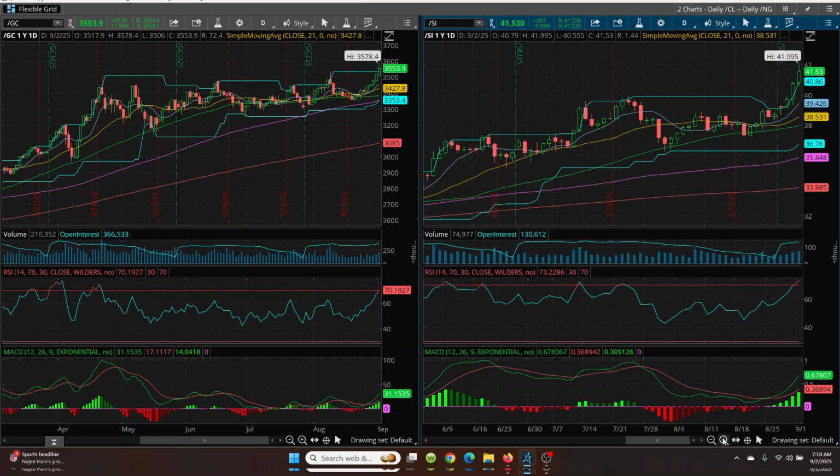Now, on the downside, okay, what we want to do here is watch the top of that candle right there, 40.86. That's going to be your support level, okay? Then we come right back down to your 39.91. That's another support level. And then we're going to be looking for that 8-day at 39.42, 21-day, 38.53, and then your 50-day at 37.98 level.